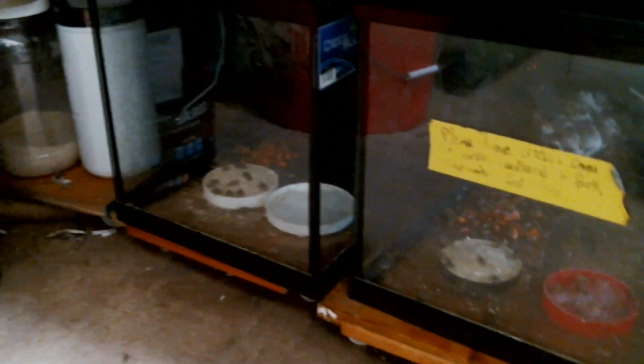So these are our cricket cages down here. About every month or so, we buy a whole bunch of crickets from a cricket farm. We get them from Timberline. We actually just got crickets this morning, so we've got tons and tons of crickets right now. You can see them all running around.